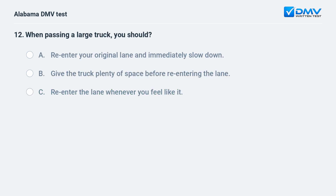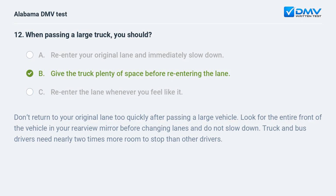When passing a large truck, you should: A. Re-enter your original lane and immediately slow down. B. Give the truck plenty of space before re-entering the lane. C. Re-enter the lane whenever you feel like it. B. Give the truck plenty of space before re-entering the lane.